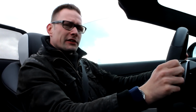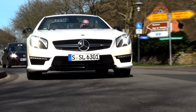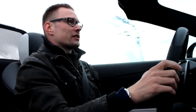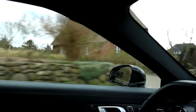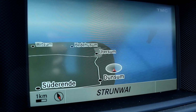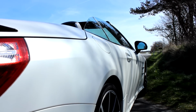So what does this car actually feel like to drive? I have to say, the first thing that I noticed is how rigid and solid this car feels, and I have to tell you, the roads on this island here are not so great, especially in the little villages, which all have funny Frisian names, which even I can't pronounce without sounding like a dog. But yeah, the roads are pretty bumpy here, and the suspension of this car feels really well sorted to me.